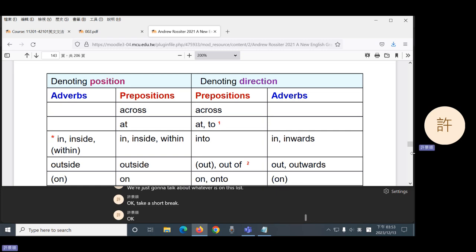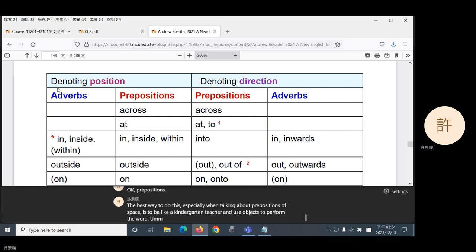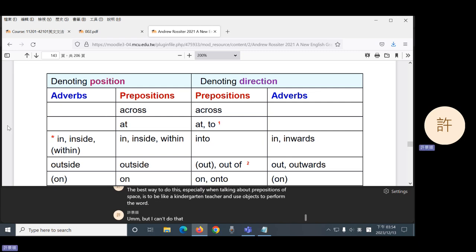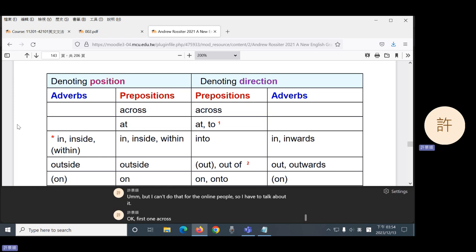Okay, prepositions. The best way to do this, especially when talking about prepositions of space, is to be like a kindergarten teacher and use objects to perform the word. But I can't do that for the online people, so I have to talk about it. Okay, first one, across, going from one side to the other. Think about going across a river on a bridge.